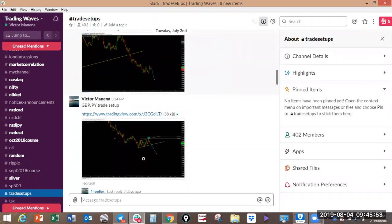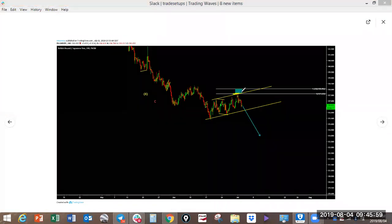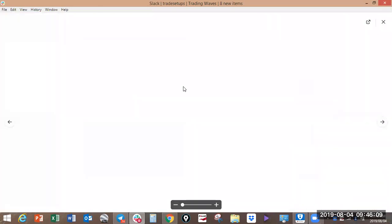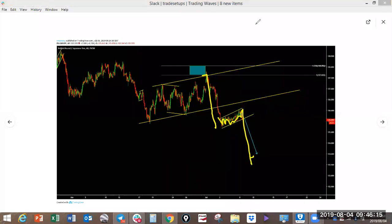Okay, pound yen. So this is where it all started on pound yen, and you'll see the updates. You started taking it from the blue box, dropped a couple of 100 pips. Let's have a look here. That was the first drop, and we had the second drop here. The second drop was this one. This was the 1 week drops, correction again, showed that it's going to drop again.